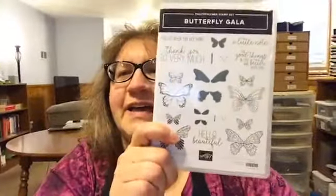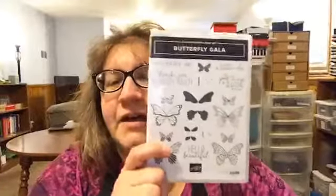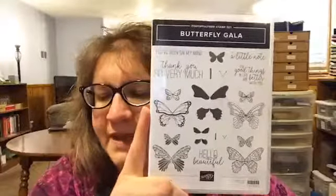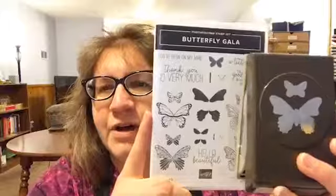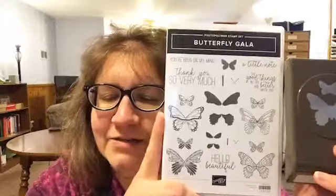This is called Butterfly Gala, and it's part of the Gingham Gala suite. Sherry and Susan, you're the only ones I know that are on here. Have you gotten your Occasions or Celebration catalogs yet? I've been hearing people are not getting them. Anyway, this is in the Occasions catalog, so this is something you can buy. It's on page 35, and it is bundled with this punch. I forgot what the punch by itself is called, but bundled together it's $35. It's photopolymer, and that will help me remember because it's $35 on page 35.